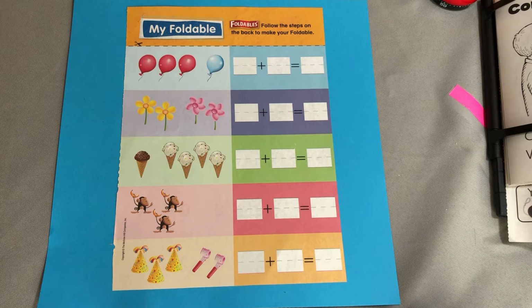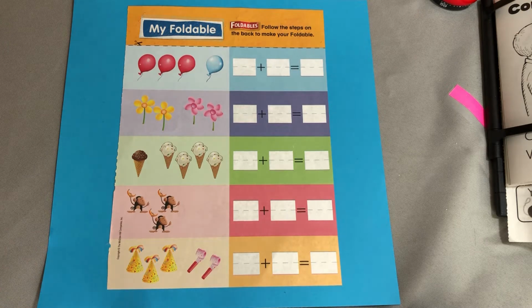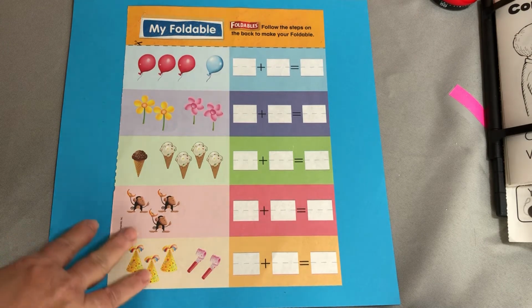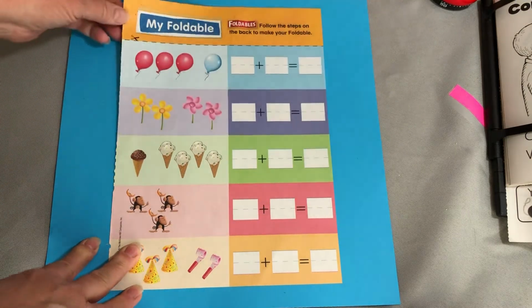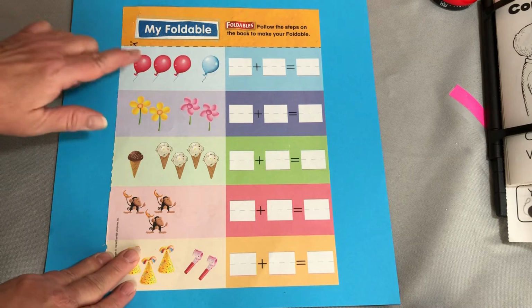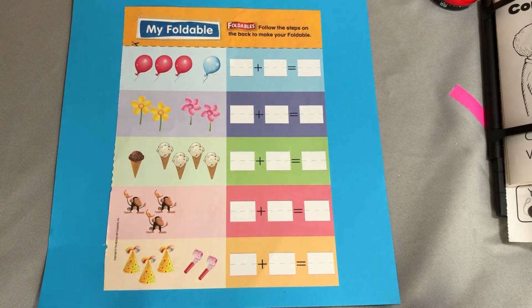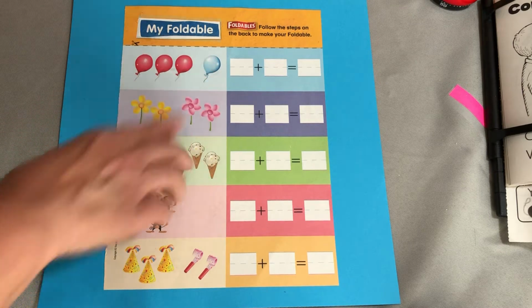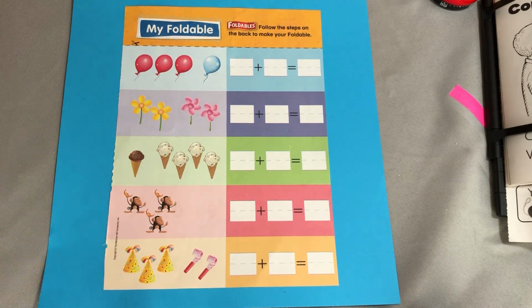So this is a foldable. And when we do a foldable, we usually cut and fold first. I'm going to say that we want to write the equations first. We're going to want to write an equation to match the objects. So each little space is going to have a group of objects.